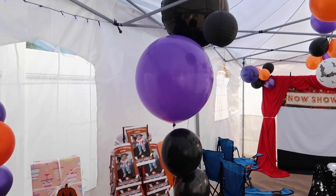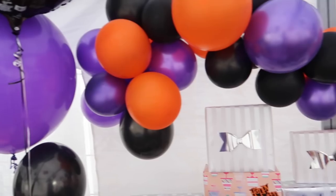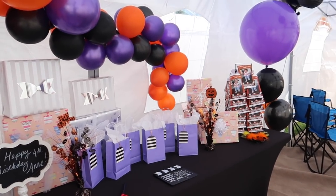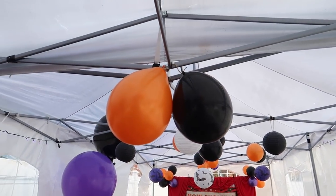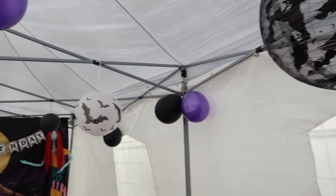Got these from Party City. I love those big giant ones. Those are the 24-inch ones. So I highly recommend those if you guys haven't already tried these ones. They look so good, the giant ones. And we used an electric balloon device to blow up all the balloons. We did not blow these up with our mouths because that would have been, first of all, too many germs, but also we would have been passed out in here. It would not have worked.